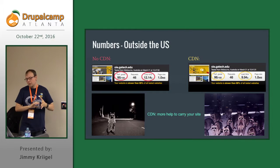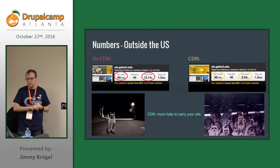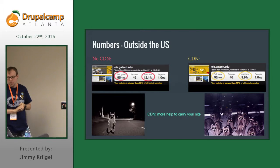So if you see, it's a couple seconds that it improves it. Not a whole lot, but I think the closest one it was pulling from was somewhere in Asia, not China.